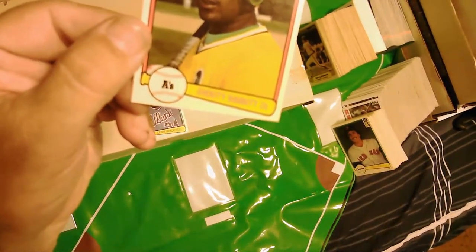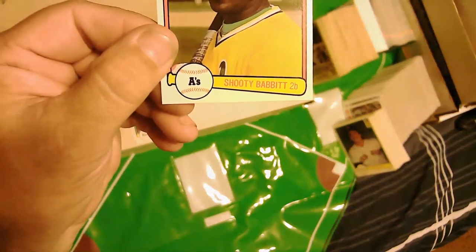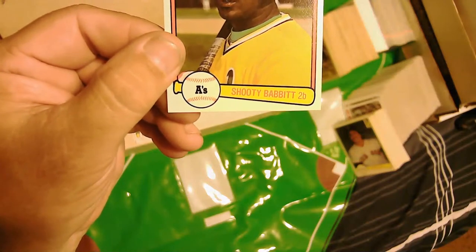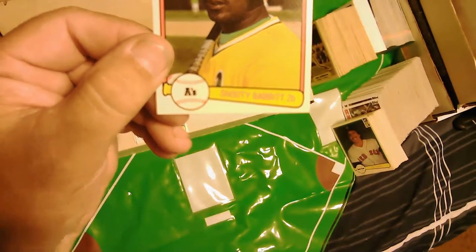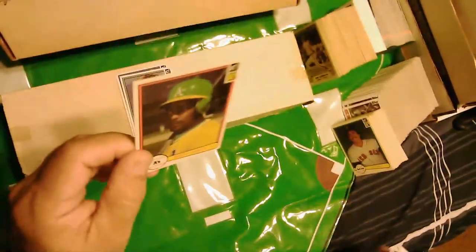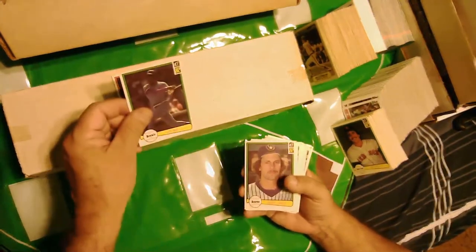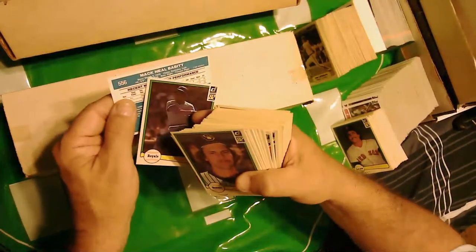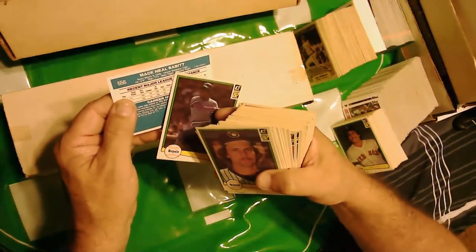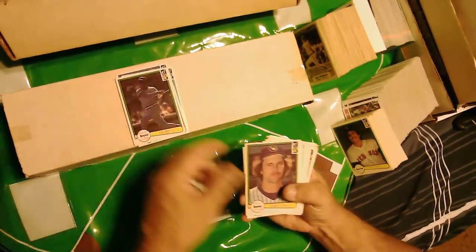Shooty Babbitt. Whoops, Shooty Babbitt. That is not a baseball name. It could be worse. It could be Booty Sabbitt. They could have switched the first initials around in his name, played a real trick on him. Really? That can't be his real name. Hold on. No, McNeil Babbitt. How do you get Shooty out of that? I don't know.